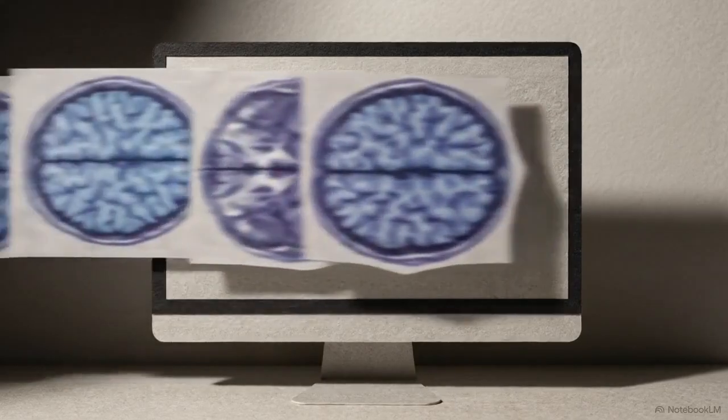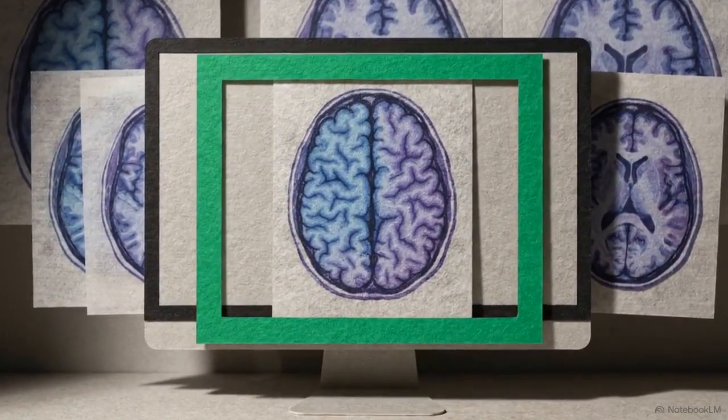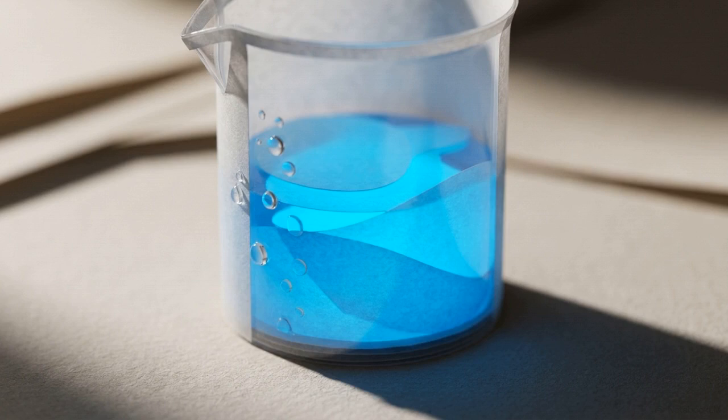This assistance extends to medical imaging too. Software can now scan complex images, like MRIs, and compare them to millions of previous cases in seconds. This leads to faster, more accurate results. It helps doctors find problems earlier, when they are much easier to treat and have a better chance of a full recovery. The same technology is speeding up how we find new medicines.